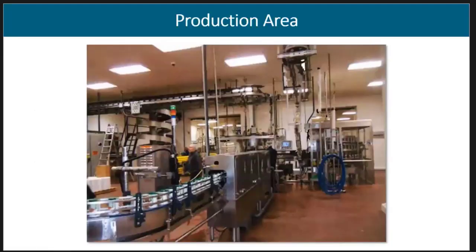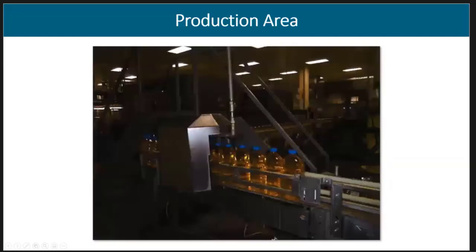This is what the production area looks like. There's a lot of moving machinery. This area down here is a conveyor. You can see some of the juice bottles that are being filled. Notice the floor. You can't see it here, but it's wet, and that is going to be a problem.